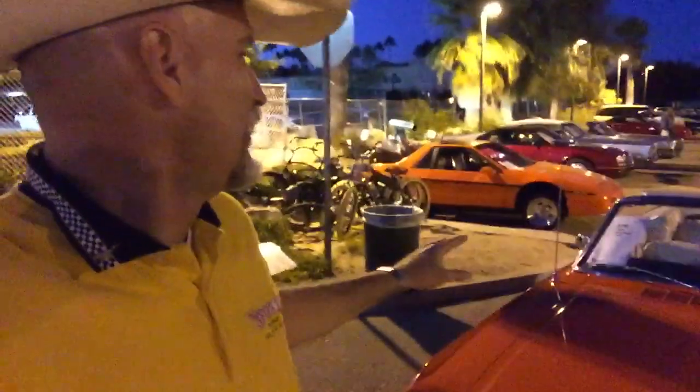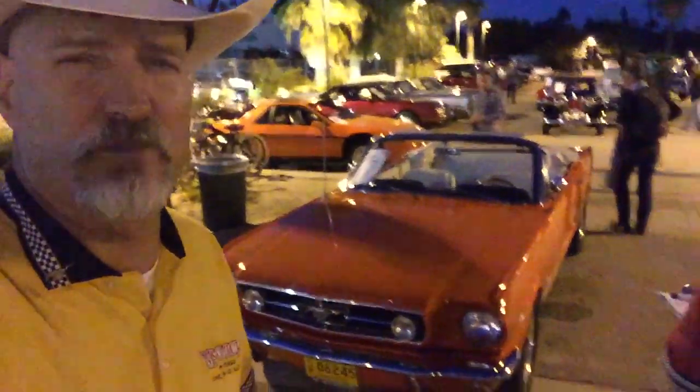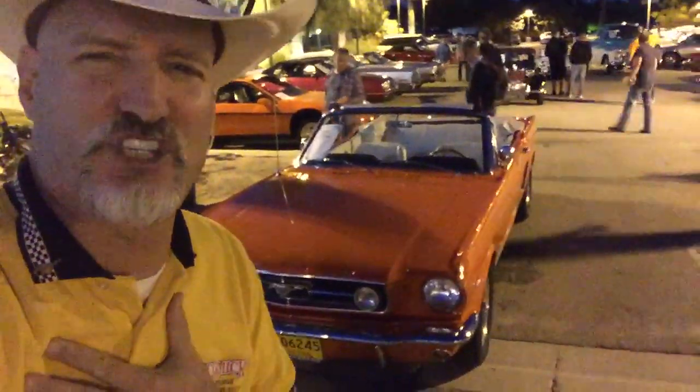All right, so here goes. Chevy guy. Here goes a 1965 convertible, guys. She's pretty clean, and it should be interesting to see what she demands.